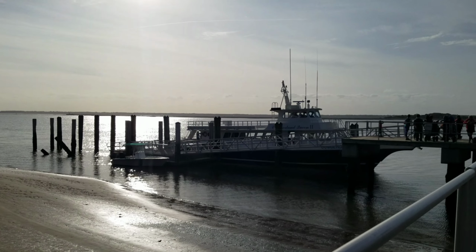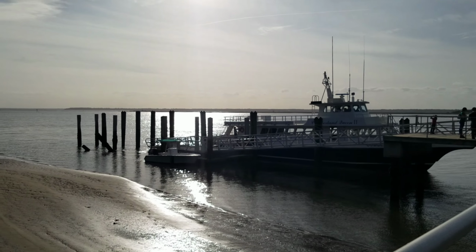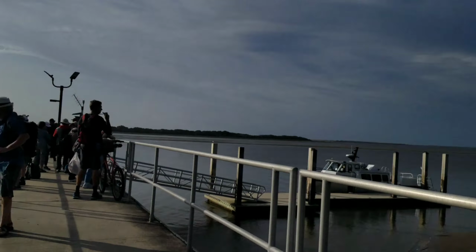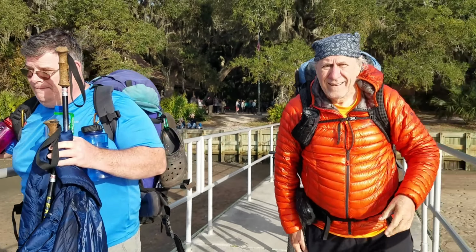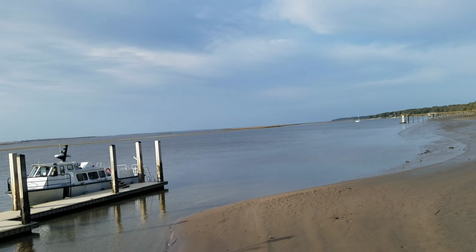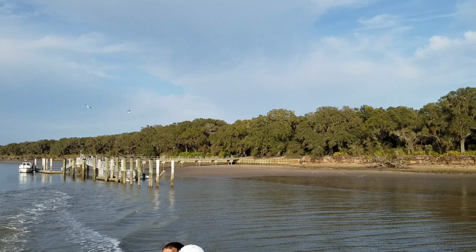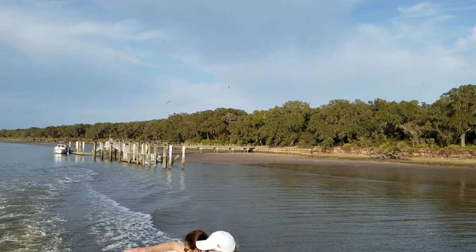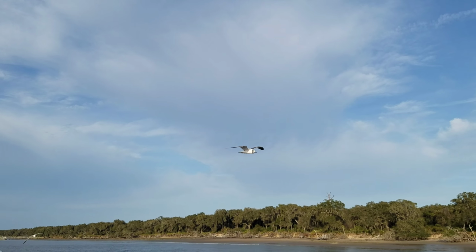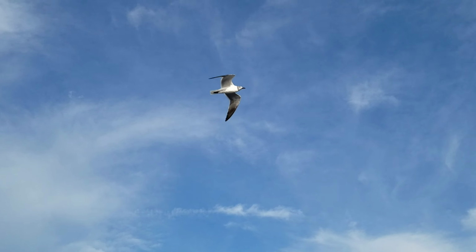We are riding the Cumberland Queen 2 back to shore, back to the mainland, and we are the last three survivors on the island. Right. We didn't get voted off. We are the final three. You have a friend. Yeah.